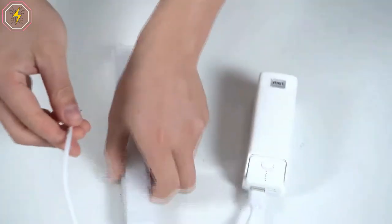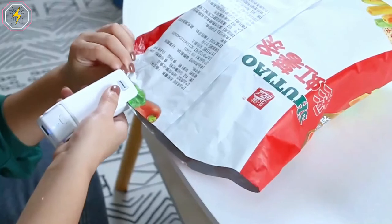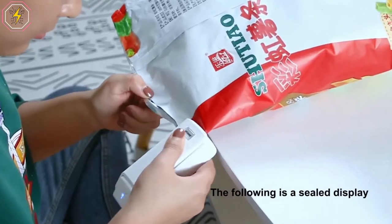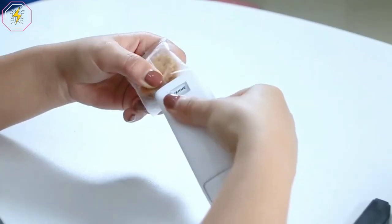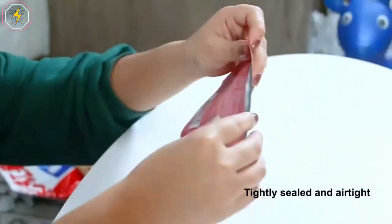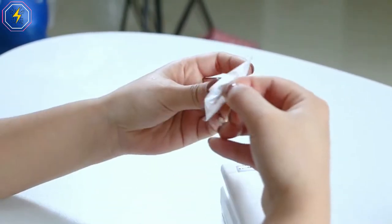This sealer has 3 different modes: 1 light is suitable for thin bags, 2 lights is suitable for medium and thick bags, 3 lights is suitable for sealing thick bags. Besides, our handheld bag sealer has low energy consumption and is USB rechargeable, with a built-in 1200 mAh battery. You can charge through USB to any mobile power sources, and one charge can be used multiple times.